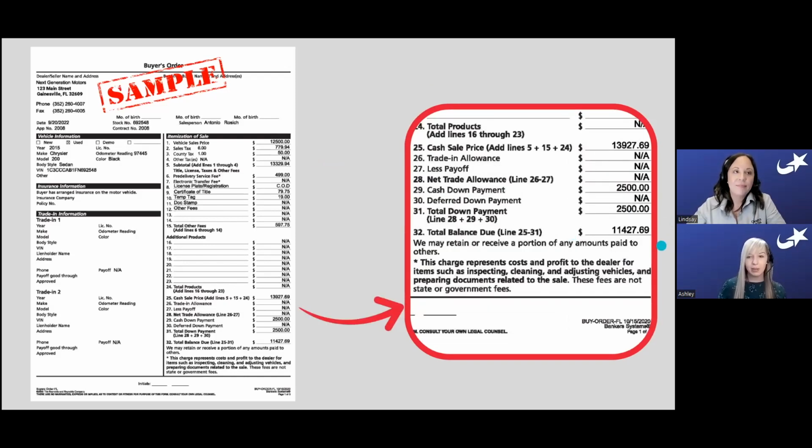And then at the bottom, it's going to show you if you decided to put any cash down, maybe you had a trade-in, it's going to show you what that dealer offered you for a trade. And then that very bottom line, that total balance due, that's going to be the amount that you actually finance with Campus. So you want to make sure that you look all these numbers over. And if you have any questions about anything on this, don't hesitate to ask the dealer.